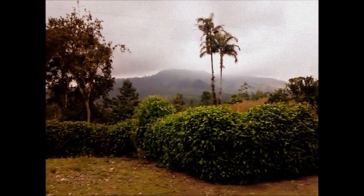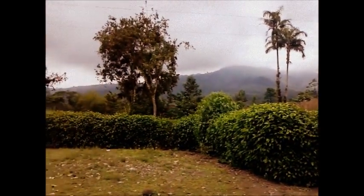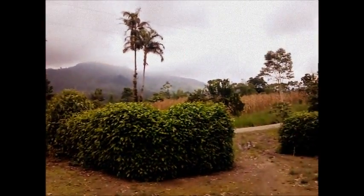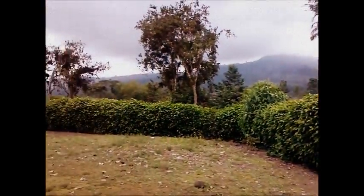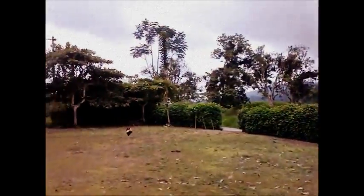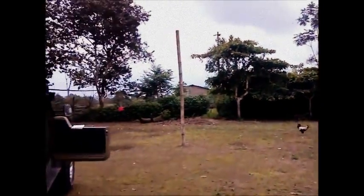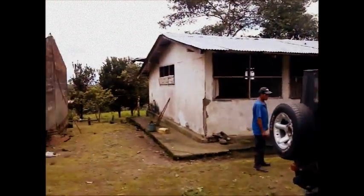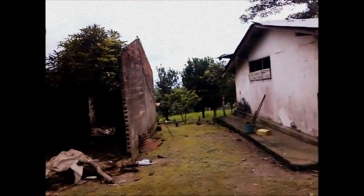Now this is in the never-ending cloud forest, they call it here, the cloud forest. And so you do get sunshine. It is a nice temperature here, and it's not hot. And this is the view that we've got out here from the workers' house. That's the cottage there, or one of the houses.